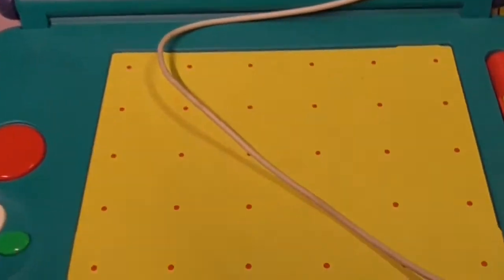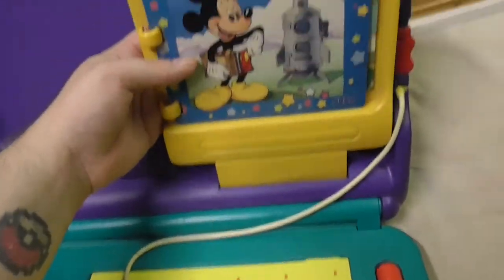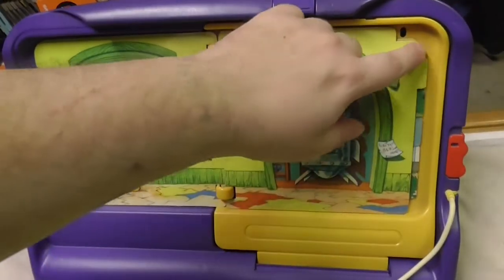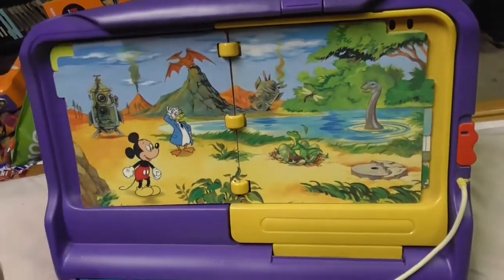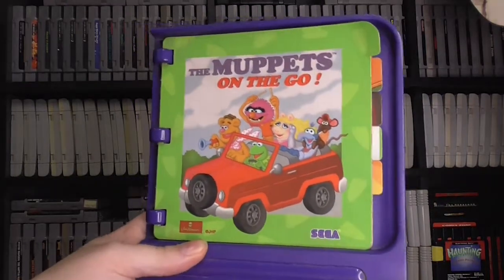The games are not standard cartridges, but storyware. It's sort of a cartridge-book hybrid, which is honestly super interesting. Each one has like 4 pages or so, and you just click it in, turn it on, and about 25% of the time the game fires on and functions. I guess we'll take a look at some of these games.